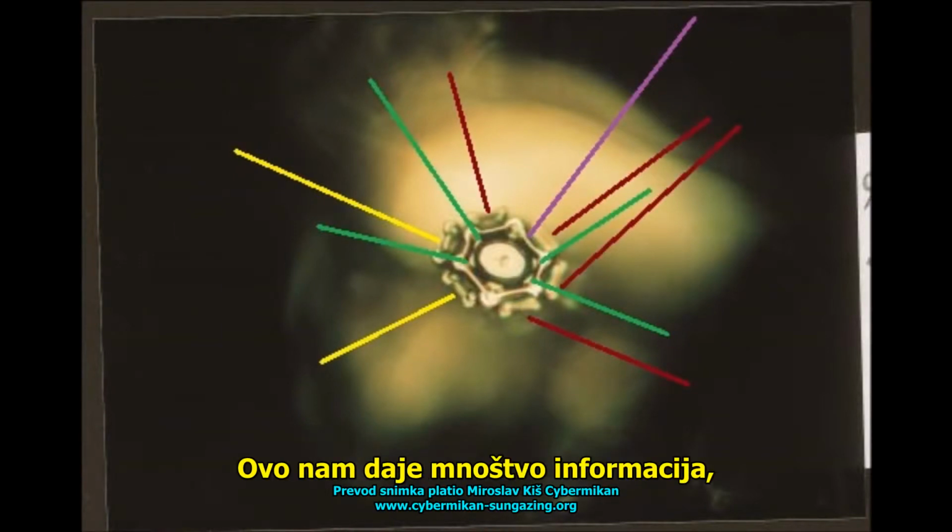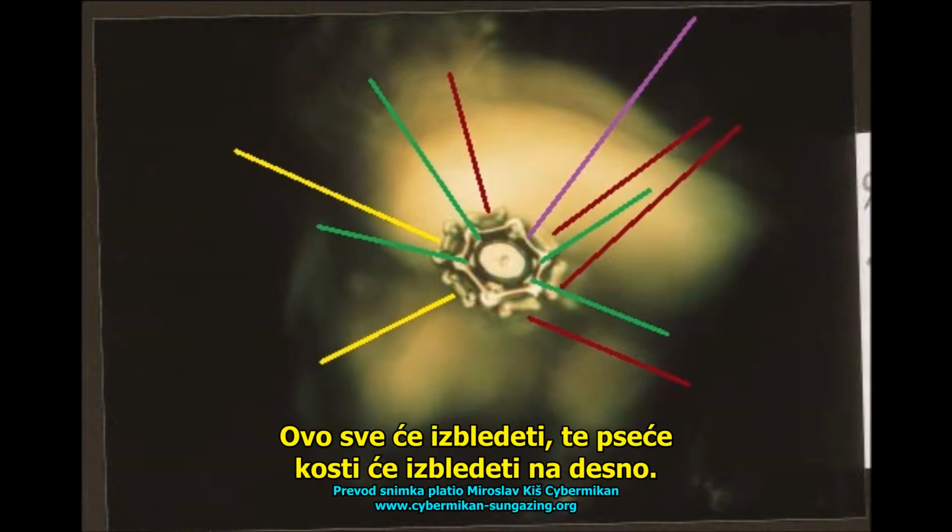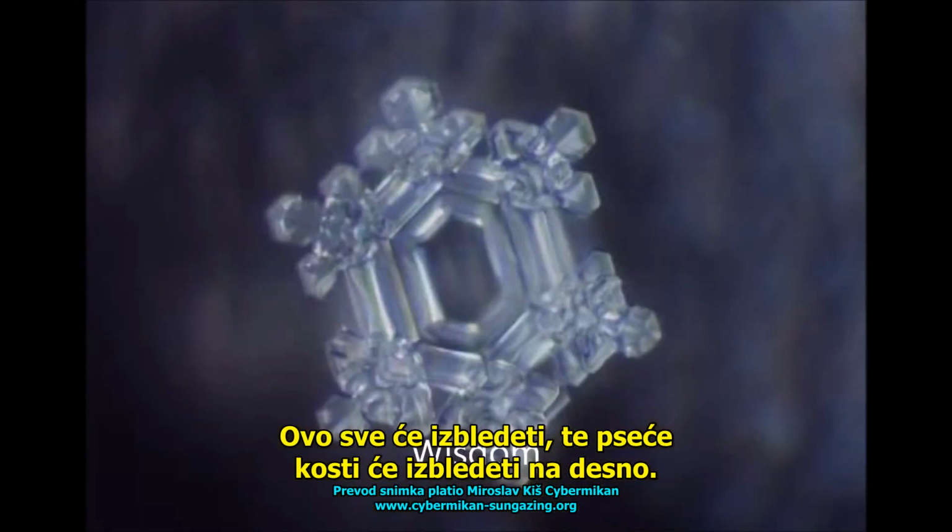Here I bring in all kinds of information, how the octagon is a good shape still. Got little doggy bones on the yellow. These will fade. They'll fade just like to the right, the doggy bones, okay?